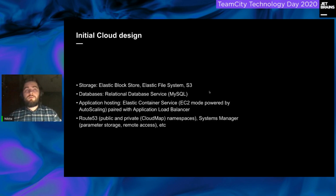We also use different Amazon services like Route 53 for DNS hosting, both public namespaces and private namespaces for service discovery, for example, and Systems Manager for parameter storage or to provide ourselves with remote access to virtual machines.